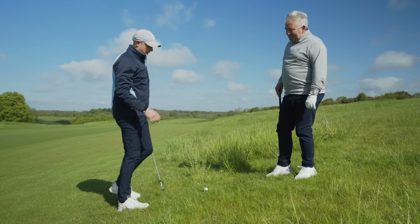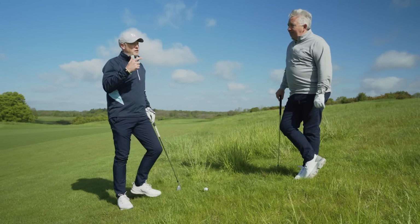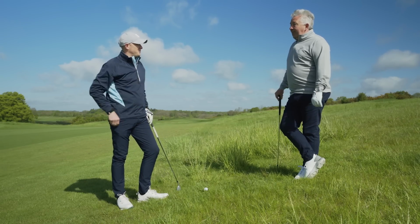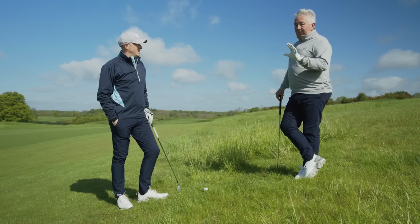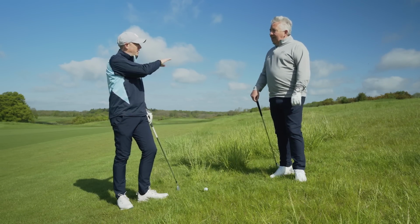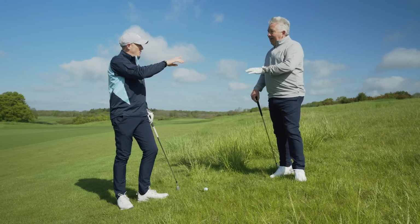It's an interesting one, that. So, I mean, the general rule of thumb, Jez, would be that if you've moved the ball anywhere on the golf course, it's got to go back to where it originally was, right? That's the case, yes. If you're deemed to have caused it to move. But if it's happened on the putting green, no penalty. No, but you still have to replace it. But you have to replace it.